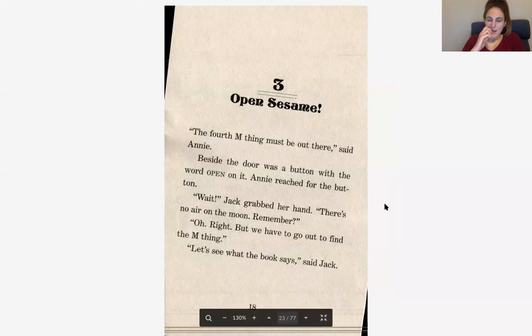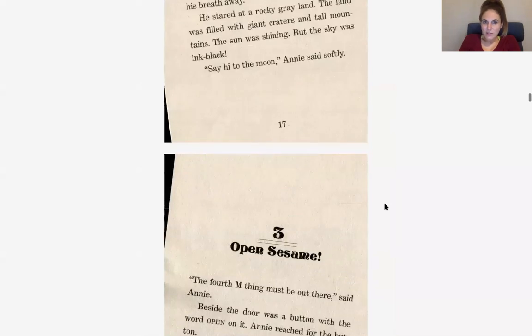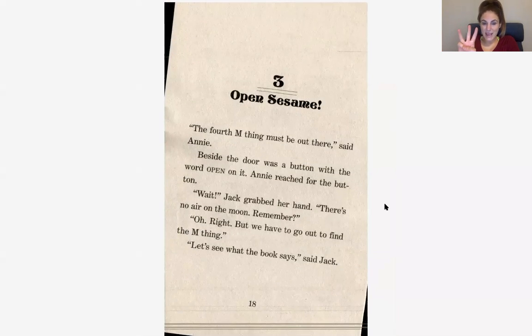All right. The third chapter is called Open Sesame. So remember, in the last chapter, they were just saying hi to the moon. They were looking out the window, and they could see the moon. So now we're reading chapter 3. Okay, it's called Open Sesame.